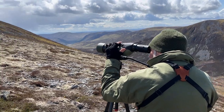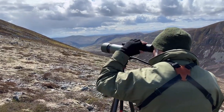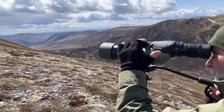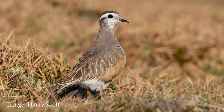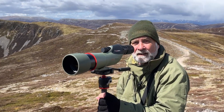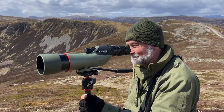Got a dotterel! Oh my god! Mr. Hackett's a happy man. Let's zoom in on it. Please stay there, don't go anywhere. A dotterel. Incredible. The reason I've come up here to see is this bird. One happy man. The trek up here was really worth it. Beaming.